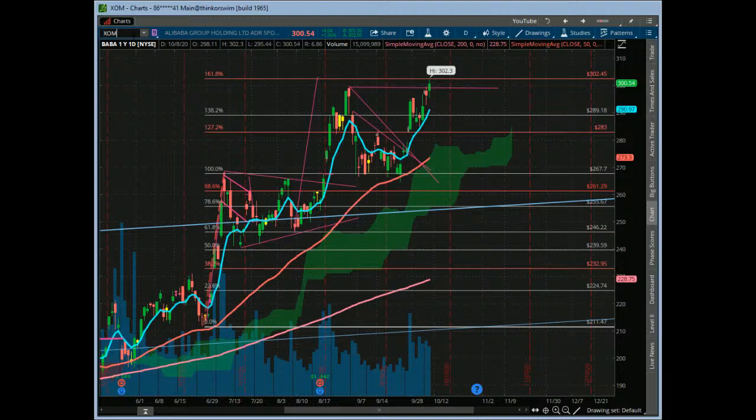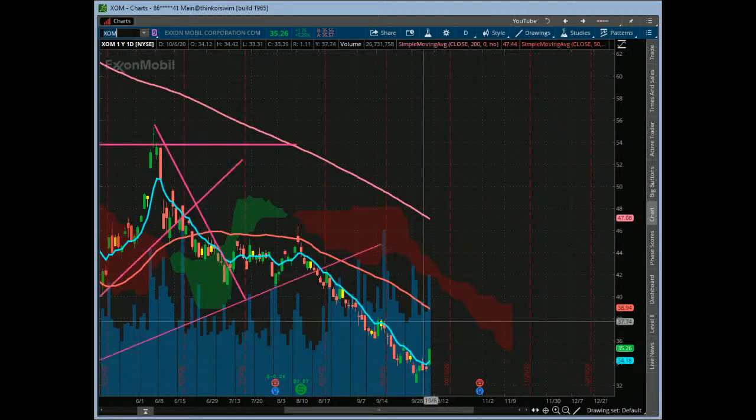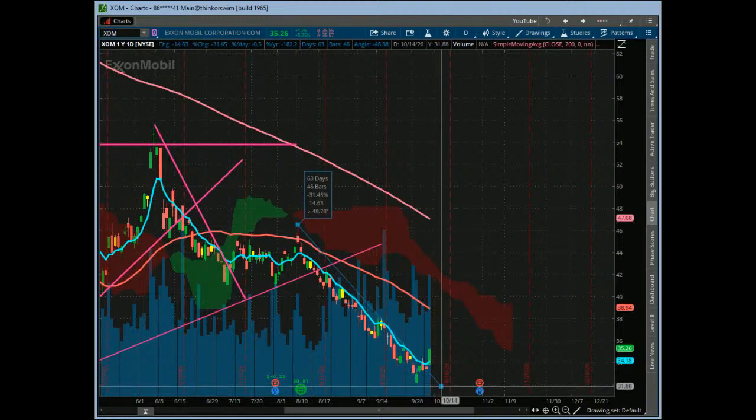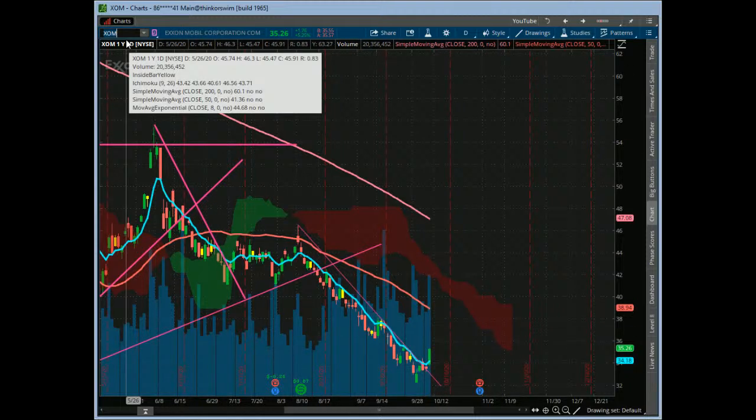Let's take a look. We got XOM. Yeah, so XOM had a great day today, guys. Oil is definitely on the radar. We talked about it recently, how they were downtrending for such a long time, right? And they finally basically capitulated in this area right here. We got some good volume on that, and then finally broke out on a lot of these names today. So XOM's looking good. We've got OXY on the radar, those names too.